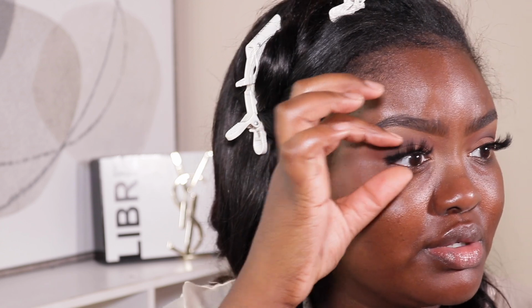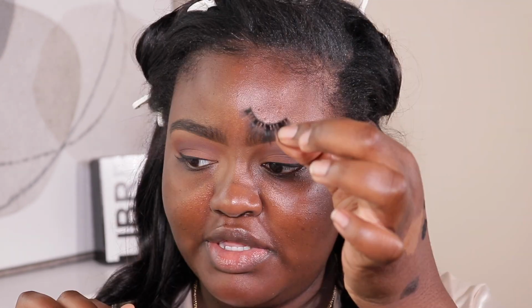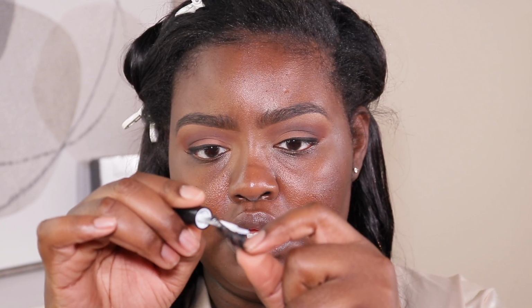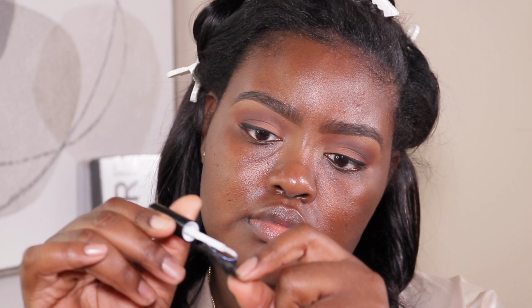Ooh, these need to be curled. Why do you look like that? This one looks fine. This one? Alright, the lashes are curled. Now I'm going to take this duo glue and add it to the strip of the lash and then apply it to my eye. I like to put more glue on the ends of the lash just to make sure it sticks, okay?